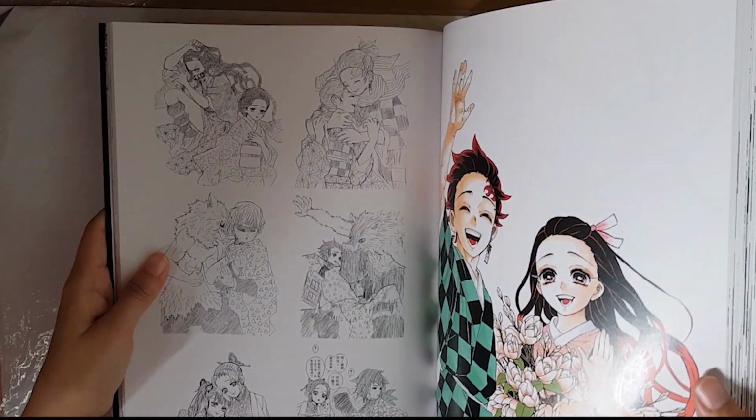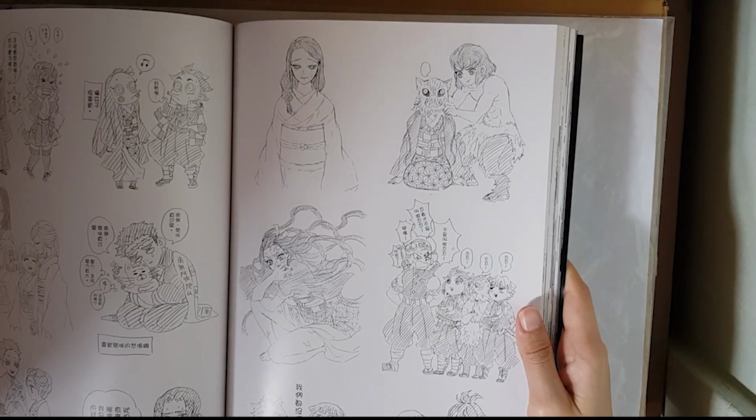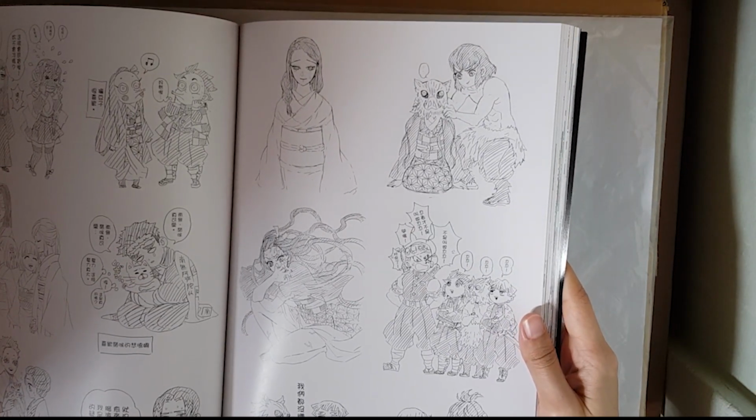Wow, this one is the final volume, I guess. And all the illustrations. Wow, so nice. Oh, so cute. Taki when they are very young. So nice.